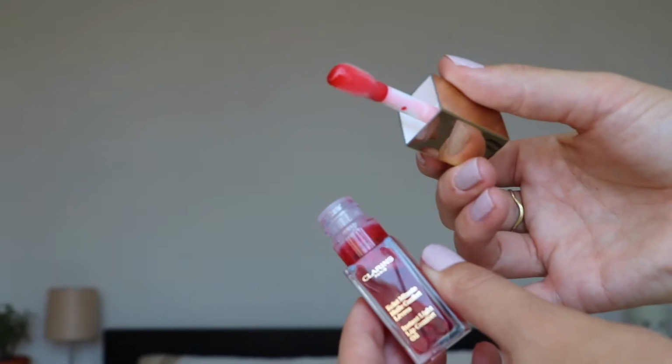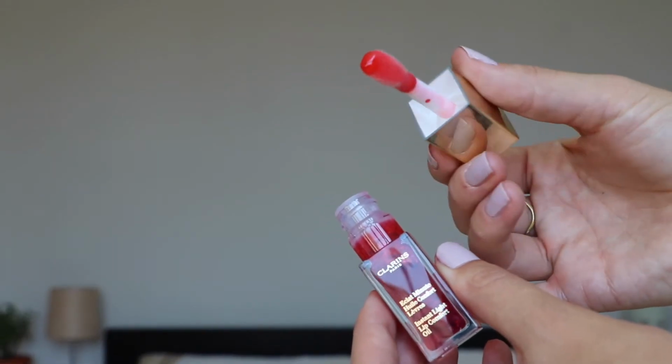Then for the item that I have on my lips right now, this is the Clarins Instant Light Lip Comfort Oil. I am obsessed with this product. I've only been trying this out for about a week now, but it is amazing. It's supposed to be kind of like a honey oil, and even when you apply it, it kind of has that slight taste and scent of a tiny bit of honey. But this one is in the shade 03 Red Berry. I really like the slight tint that this leaves.